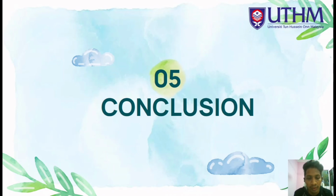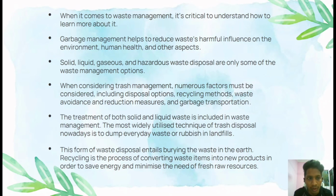Then, for the conclusion, when it comes to waste management, it's critical to understand how to learn more about it. Garbage management helps to reduce waste's harmful influence on the environment, human health, and other aspects. Solid, liquid, gases, and hazardous waste disposal are some of the waste management options.